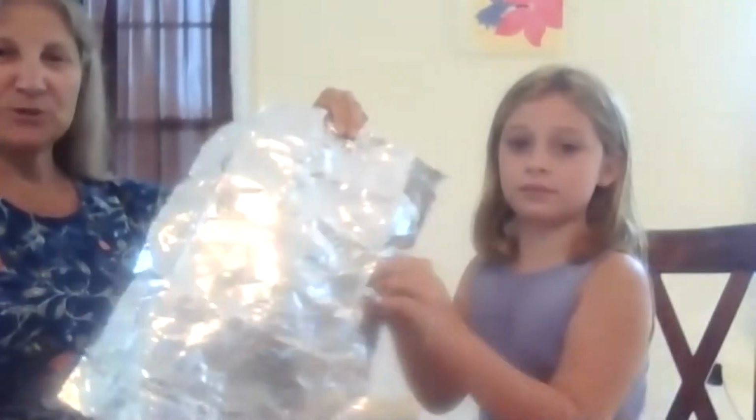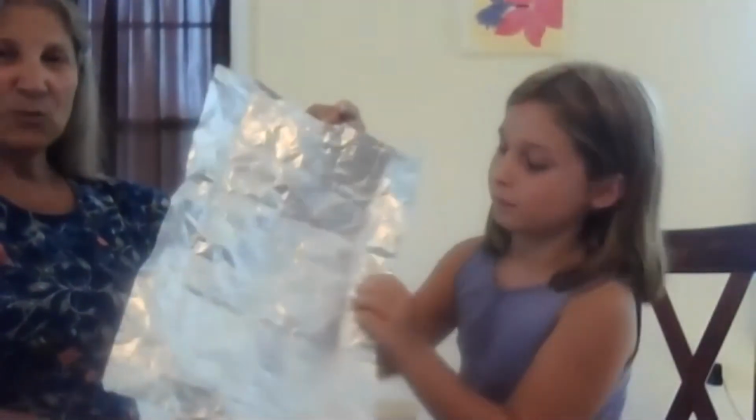You won't necessarily be folding it on lines. We just kind of folded it up so it would fit inside the baggie. All right, and then I'm going to let Aurora explain. I know you can't really see on the paper that one side is dull.